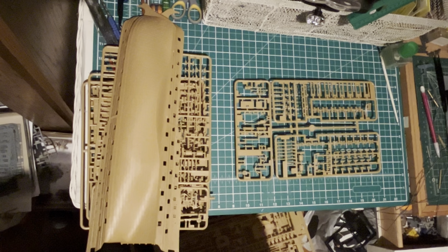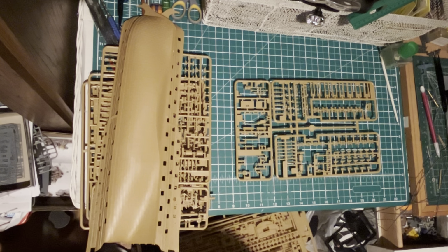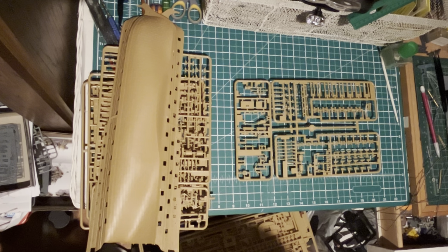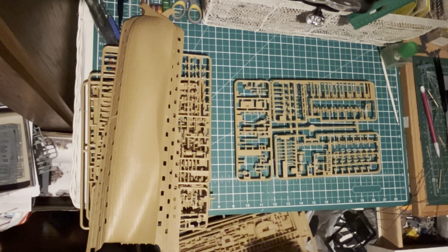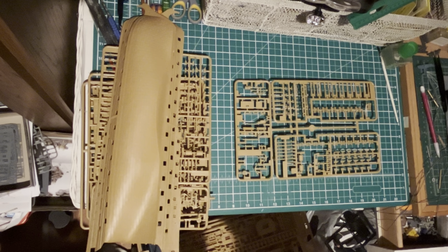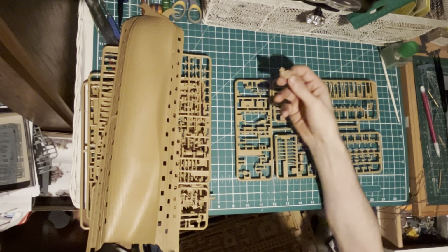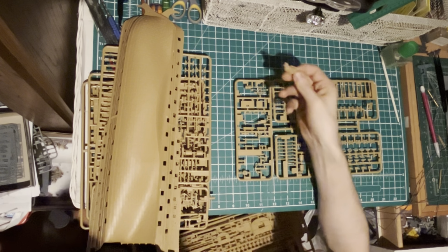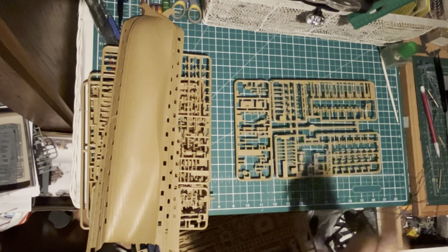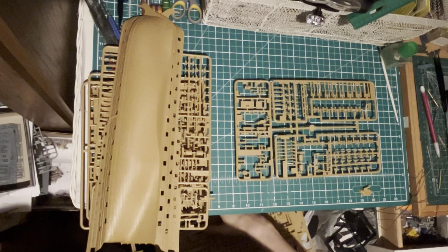We did wind up getting a piece loose in the box. The piece loose in the box being the rest of our ship's crest. So yeah, at least it's still in the box. Could have been worse.